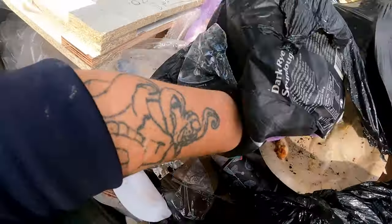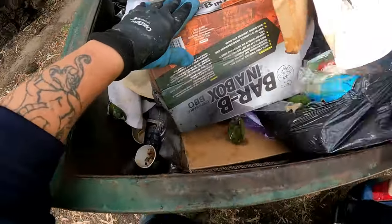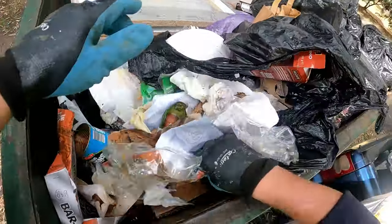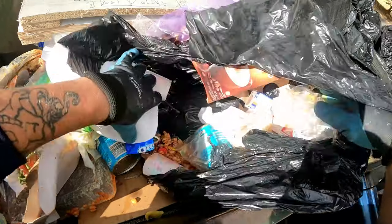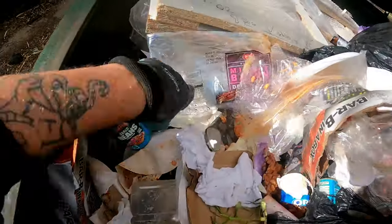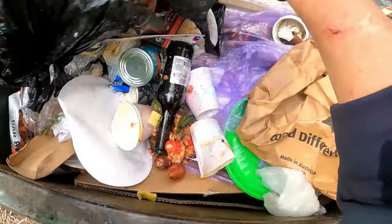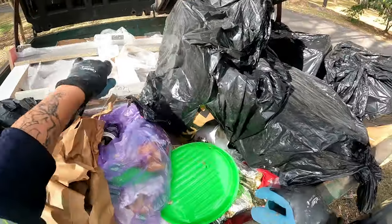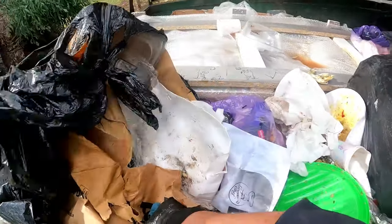Much easier for me. I can't see what I'm doing in that bag. Heard glass, but can't seem to find it. Where's the glass? Not there. North of there. Well, there it is. One. Oh yeah, that's that. There's another glass one. Another one there. Oh, this is going to be quick and simple.